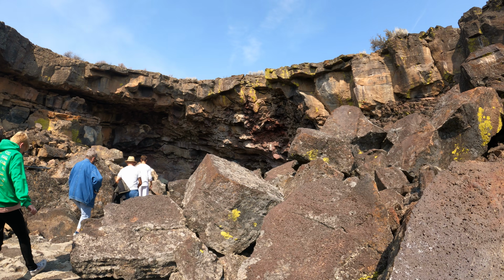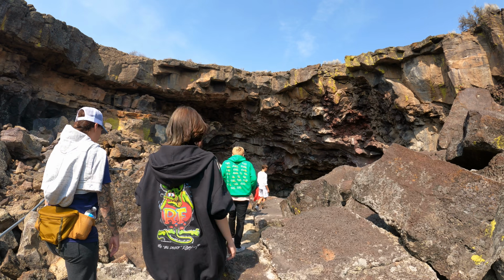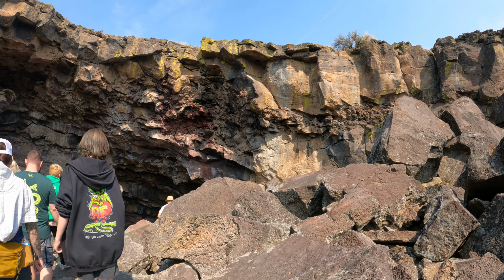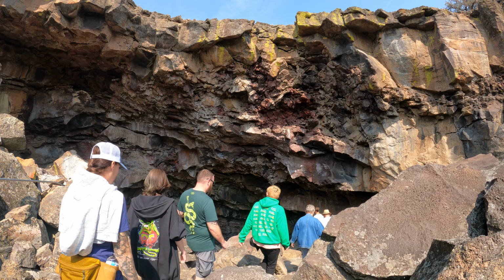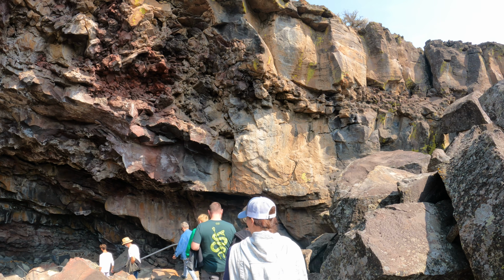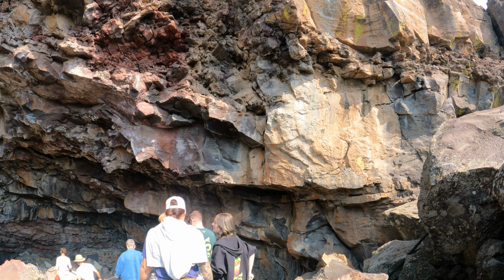Just a loose rock up there. There's an entrance, a door to prevent airflow, to keep it cold inside.